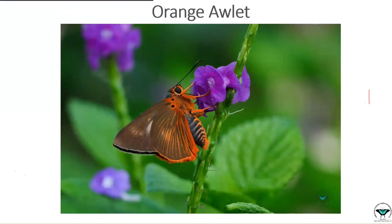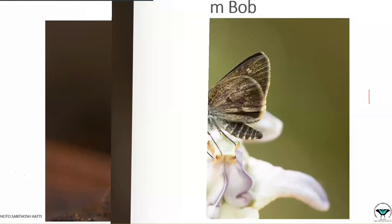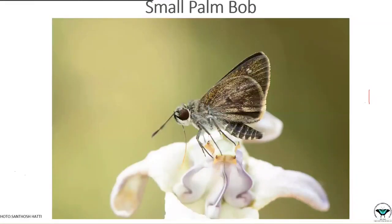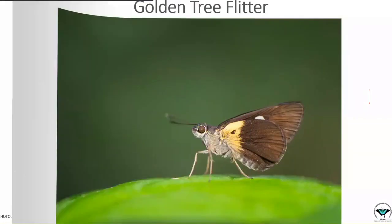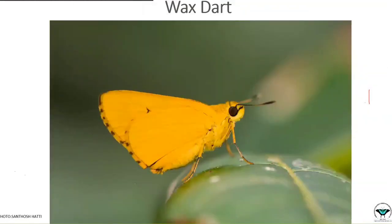The orange owlet breeds on Hiptage benghalensis. In Kannada, we call it Madhavi Latte. Orange tailed awl, another beautiful butterfly. And then here is a small palm bob, and the golden tree flitter, which is again endemic to Western Ghats, and mostly it is a Schedule 2 species. Here is a wax dart.